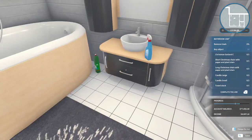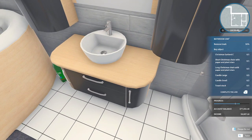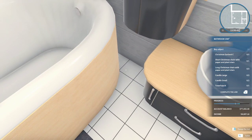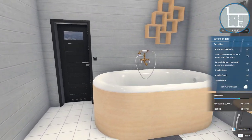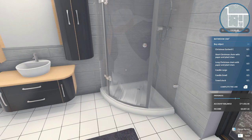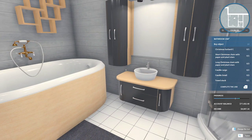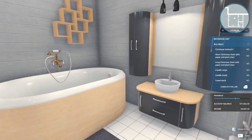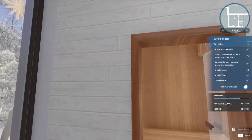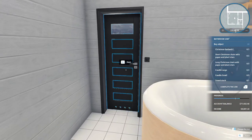Remove trash. Oh, it's the cleaning stuff again. That's not trash, guys. Okay, Christmas garland C. More of these changed. Candle, not a problem. Towel stack. Really? Where? I think we need a shelf or something. I mean, those don't even really work as shelves as such.